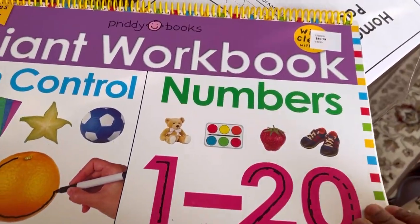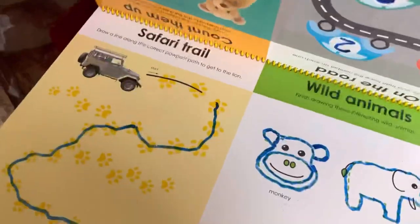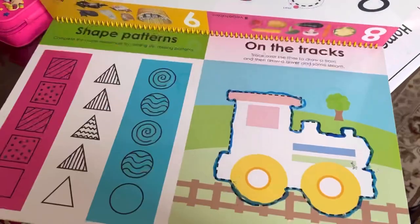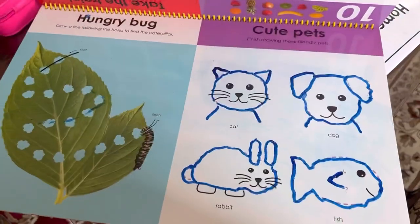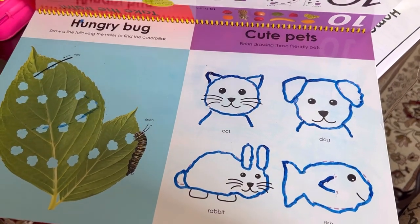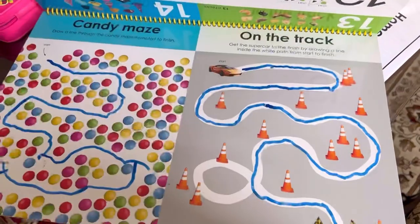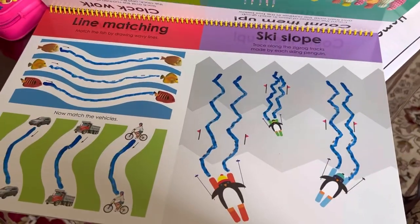So this is one kind of workbook for my son. It's like tracing, a lot of different puzzles and counting work. This comes in alphabets also. This is numbers, and the numbers and tracing. So that's what I do, a lot of activities with him.